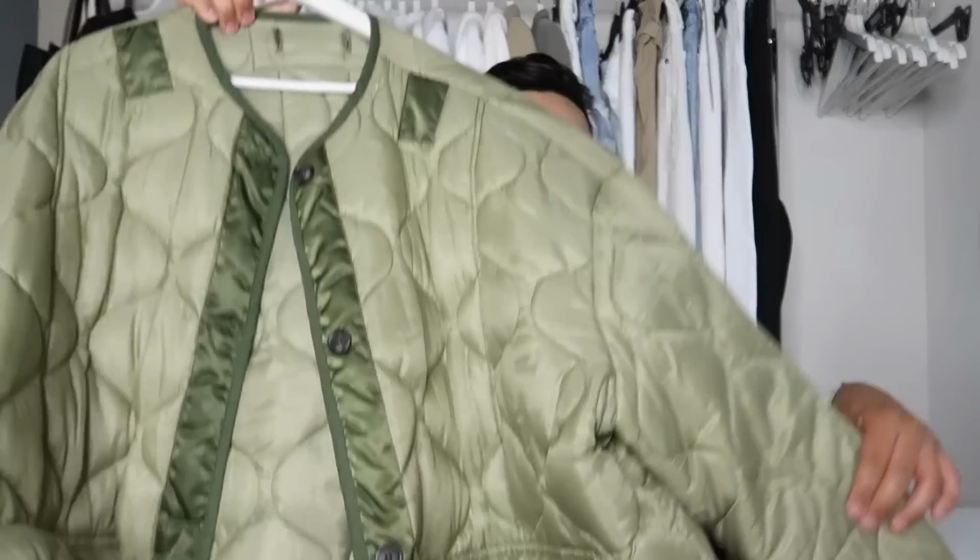Now this jacket retails for $285 on the Frankie Shop website and on Net-a-Porter, but it is $215 on Farfetch, and it is part of that 30% off sale. So this makes it $151 from $285, around a 45% discount, almost half off. And I think I paid $185 for it, so you're gonna get it even lower than what I paid.